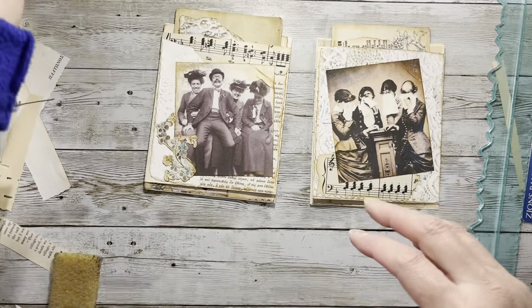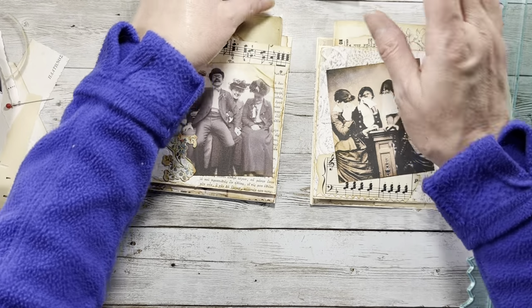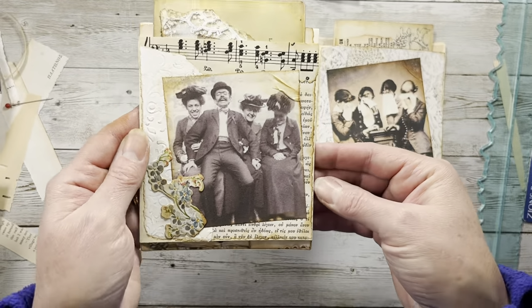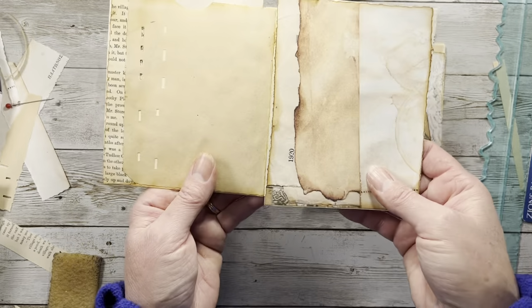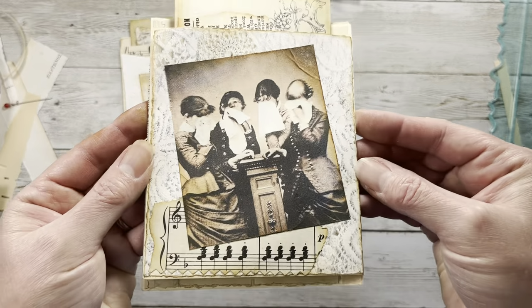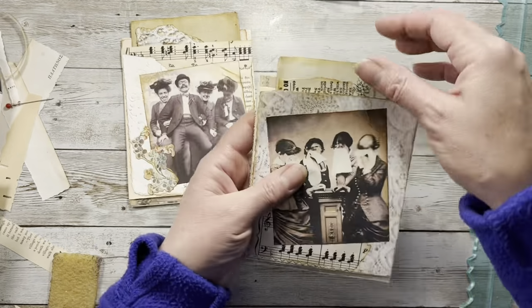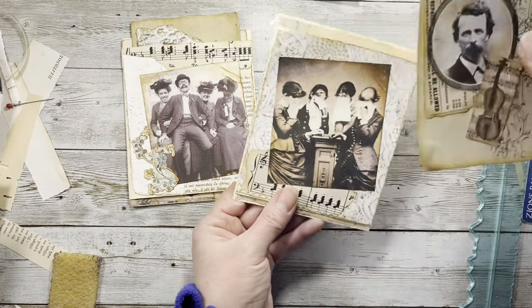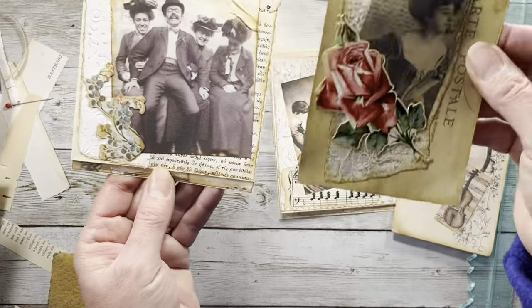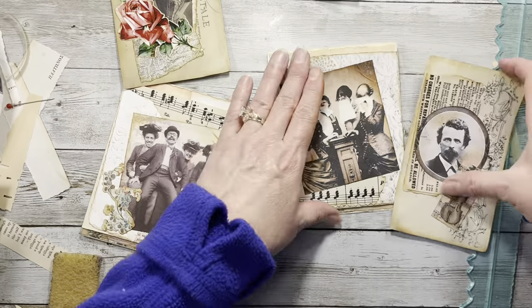So we have number 37 is Laugh. I keep wanting to say Happy, but it's Laugh. So this is Laugh. It opens like so. And then we have Cry, which is these four ladies crying over their brother. And these are our cards inside. So very fun little pieces of ephemera, I think.